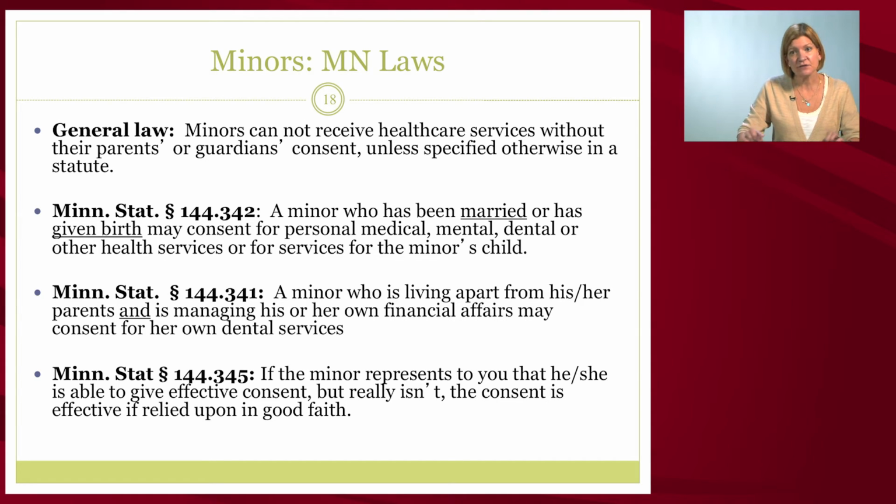So you can see how this would be a problem if you obtained consent from a 17-year-old for gold crowns. I mean, would you realistically be able to collect for 6 gold crowns from a 17-year-old? I mean, you wouldn't be able to go after the parents. So there are various different things you want to consider when you're getting consent from a minor.